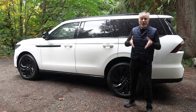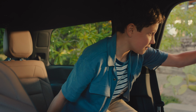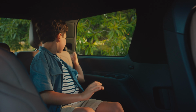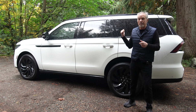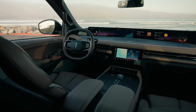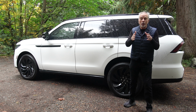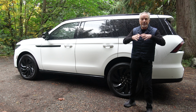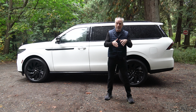Also, you might need 3 comfortable rows of seating, a third row where an adult can carry on comfortably enough for a road trip. So you put all that together and add in very modern infotainment technology powered by Google, and while the system here is not ideal, and I'll get into that, overall, it's a big step forward and technologically sound. What do I mean when I say the infotainment system is not ideal?